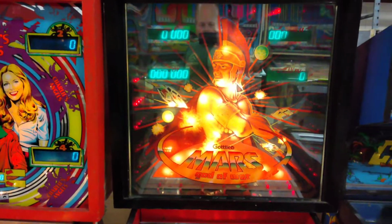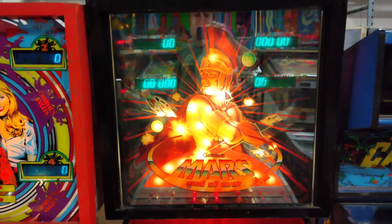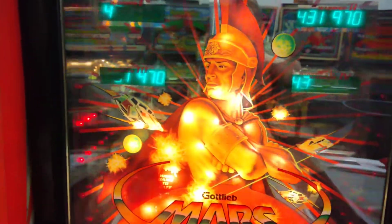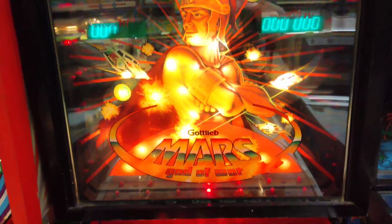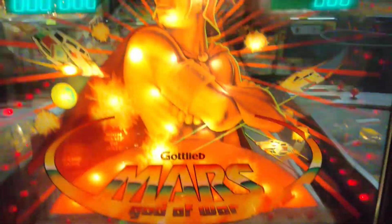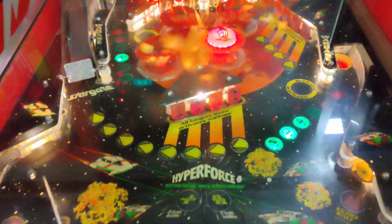Mars God of War. This has an infinity backglass. You can see the mirrored backglass on this title creates the expand into infinity feature on this game. Beautiful art package, both with the warrior in the back box and then the layout here.